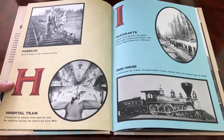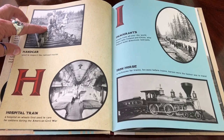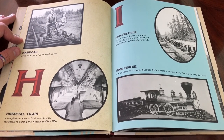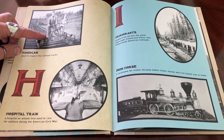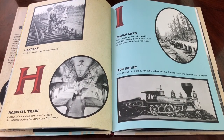H. H is for hand car. Look at that. That man and that dog are riding on a hand car. Hand cars were used to inspect the railroad tracks, so they'd actually have to pump it. See, he has a little handle. He would ride it like a bicycle, pedal, or he could pump it to make it run along.